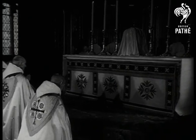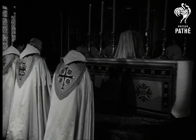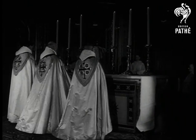In front of the altar kneel the 3 sacred ministers. Behind the altar, where there are seats for 20, are the choir and other monks.